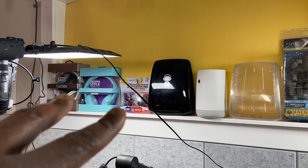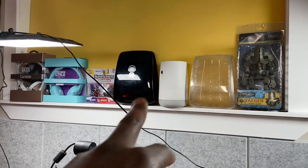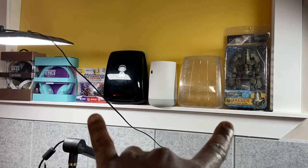So some headphones that I did, Space Monkey, which is a storage device. That's a home security concept. And then some toys that I like as well right there. On to the video cameras. Yes, I have a few cameras and I'll explain why and what I use those for.